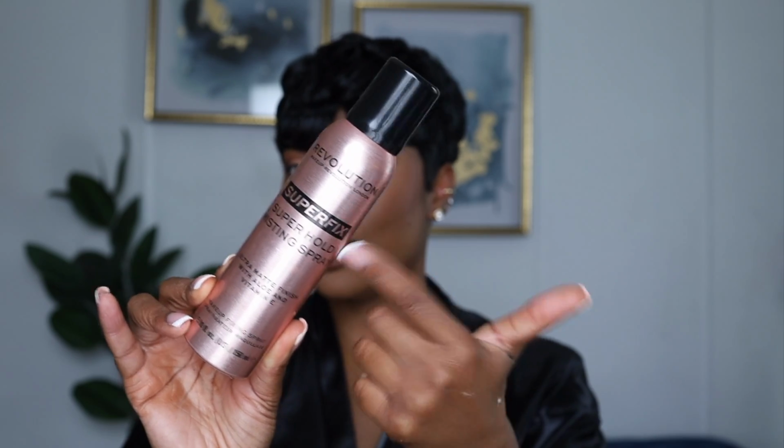Y'all, you need this. First, I like to always shake it up just to make sure everything's good in there. I always spray it first to make sure the spray works. And I like to just cover my eyes, and I just literally drench my whole face. And as you can see, y'all, it's already just melting into my skin. And that's the point. We don't want our face to look powdery, you guys.